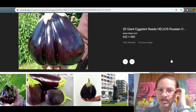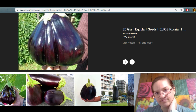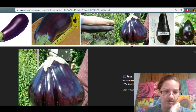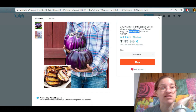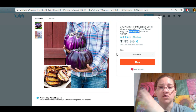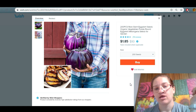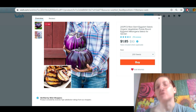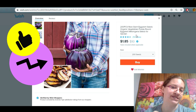So there are examples of that sort of eggplant shape, like this guy, but it's a Helios Russian heirloom eggplant. Now, eggplants come in a rather large array of possible shapes and sizes, just like the rest of them. So, while I might not be all that familiar with eggplants, let's be fair, this is probably legit. However, the title right there, not so much. I don't know about that. And again, no idea if you would actually get the thing. Okay, so we've gotten those out of the way.